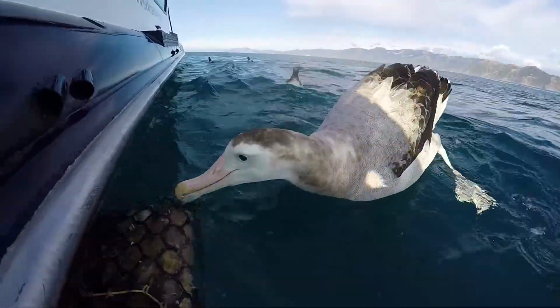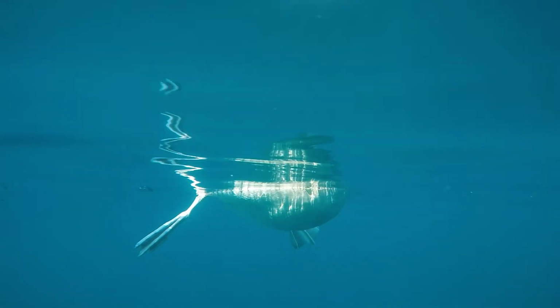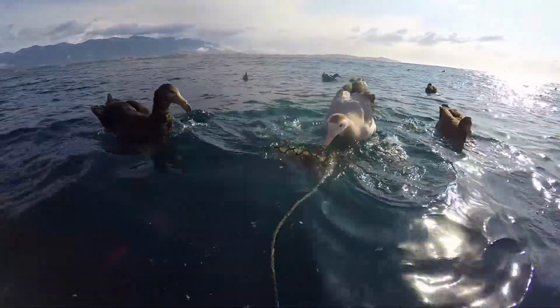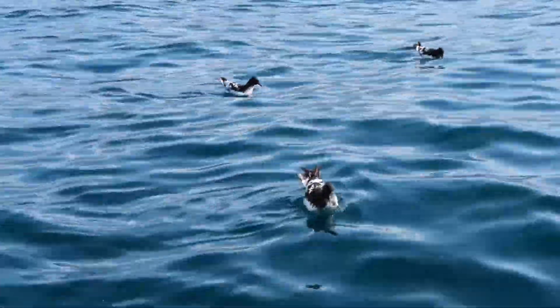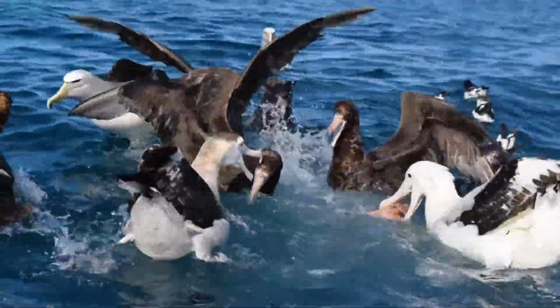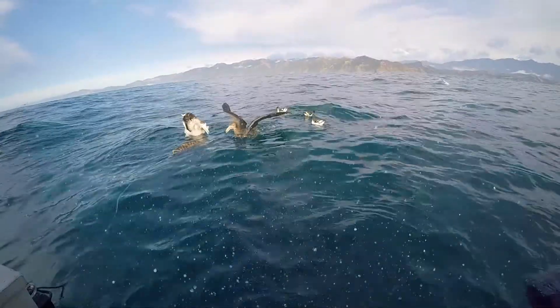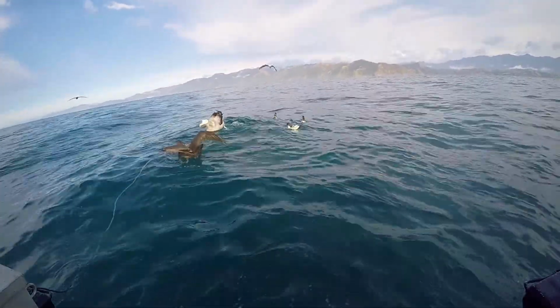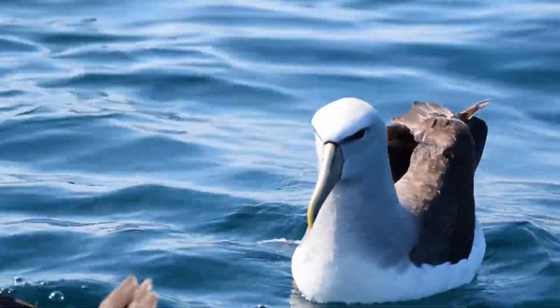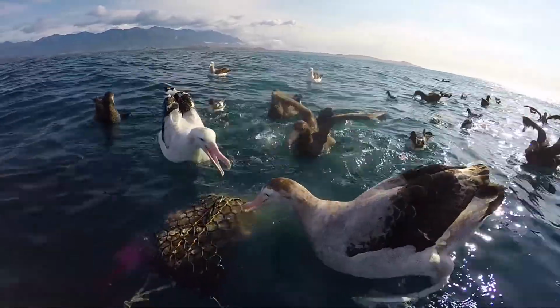One of the first birds that's attracted to our crate of fish guts is the Wandering Albatross, and this is one of the largest seabirds in the world. It's pretty much around the same size as the Royal Albatross, and it has a wingspan of up to 3.5 meters. You don't really get how huge these birds are until you are right this up close to them. This huge seabird also lives to the ripe old age of around 60 years old.